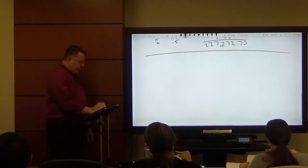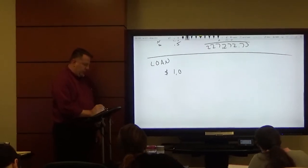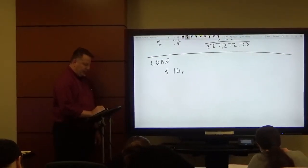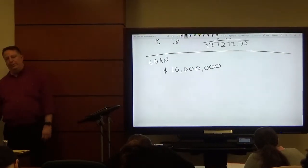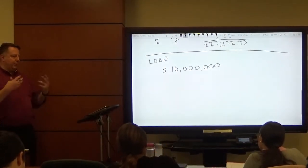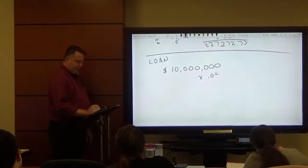So let's say that we get a loan, and we have a property that we acquire for, let's start with our $10 million. So let's say that we get a loan for $10 million. But part of that loan are loan origination fees, or fees that we've got to pay potentially upfront on the acquisition of this loan. And so let's just say that those loan origination fees are 4%.